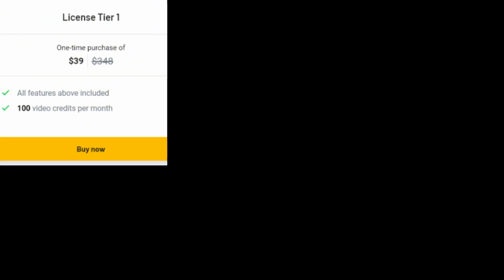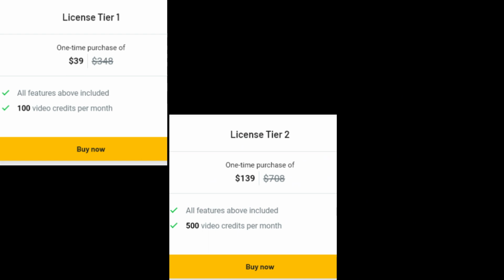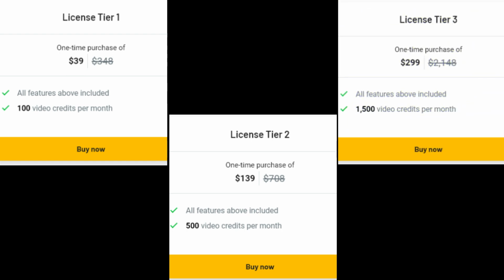License Tier 1, 100 video credits per month for $39 instead of $348. License Tier 2, 500 video credits per month for $139 instead of $708. And License Tier 3, 1,500 video credits per month for $299 instead of $2,148.